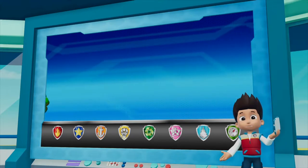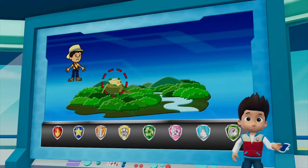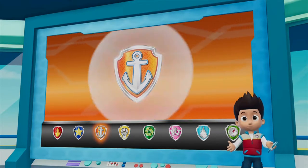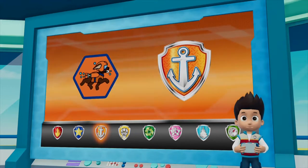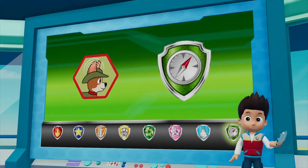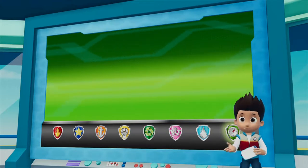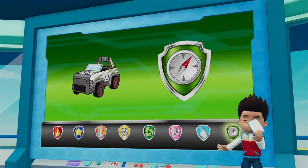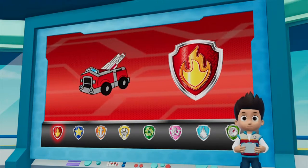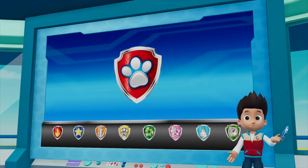Patrol. Carlos from the jungle called in and he's trapped inside the temple of a monkey queen. Legends say that the key to the temple is deep beneath the river. Zuma can dive under the water, find the key to the temple and give it to Tracker. Then Tracker can use his super hearing to find the entrance to the temple and use the key to rescue Carlos. Tracker can use his jeep to help Zuma reach the river. And Marshall can help Tracker with his ladder to reach the temple. All right, Paw Patrol, let's take the Air Patroller to the jungle and rescue Carlos.